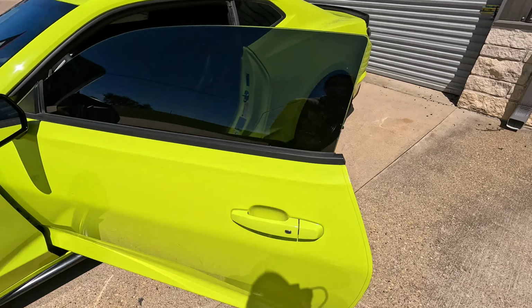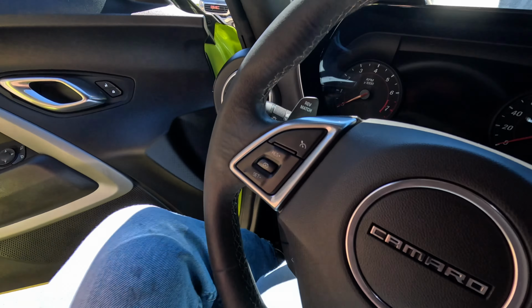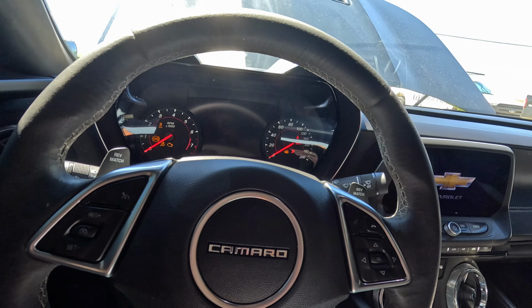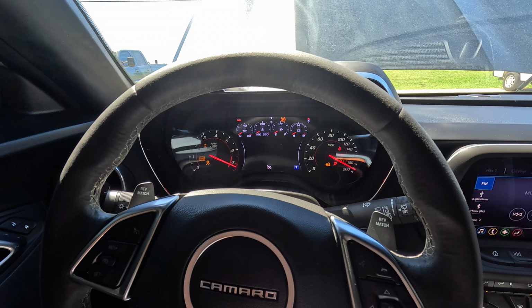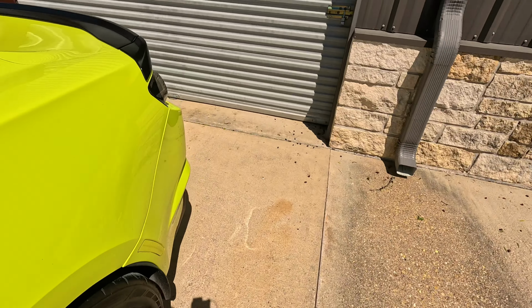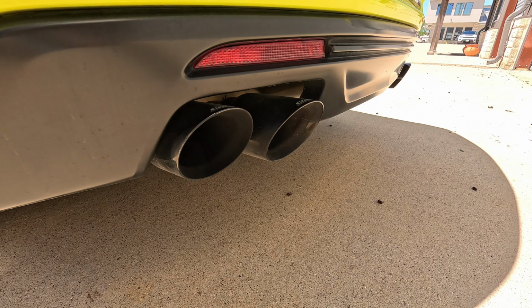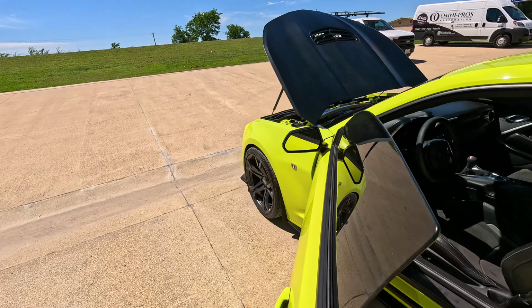Let's fire this puppy up. Wonder if it'll start with the hood open. We'll see. I think it will. So, I don't know if you heard that or not, but guys, this car sounds fantastic. Hood's open, she's telling me. Car sounds great.